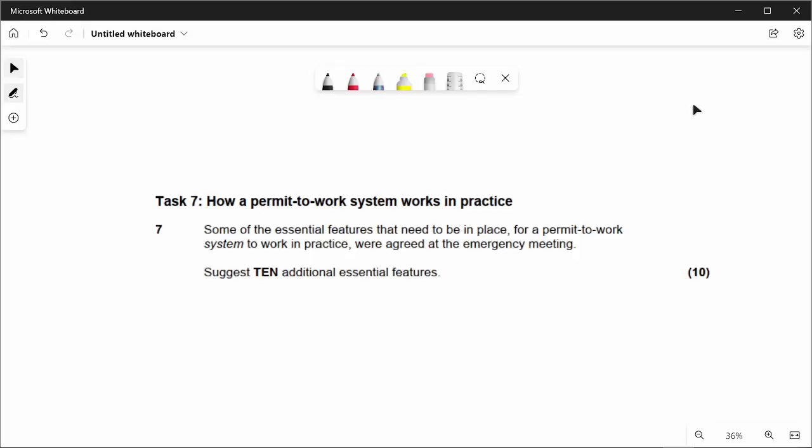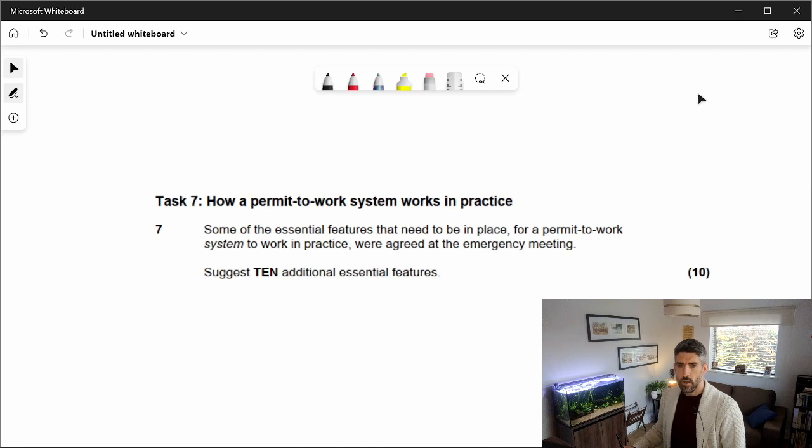I'm going to go through a question on permit to work systems. So this question is a 10-point question, how a permit to work system works in practice. This question is a little bit unusual, and I'll explain why I think that in a second, but let's have a look at it.